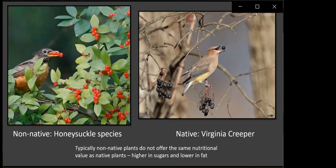So not all fruit is created equal. Much of the non-native fruiting shrubs that have invaded the mid-Michigan area just don't help birds meet their nutritional and energetic needs. For example, many honeysuckle species, not all, are non-native and invasive. And the fruit of the honeysuckle is very high in sugar, but it's very low in fat, so it doesn't provide the energy the birds need. Whereas there are native plants, such as Virginia creeper and common spicebush, that are very high in fat and less high in sugars.